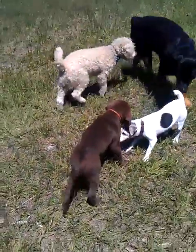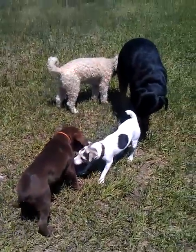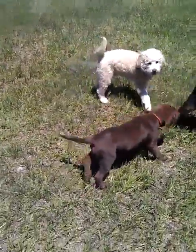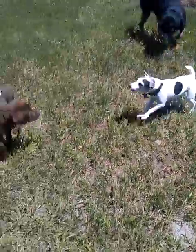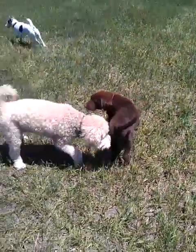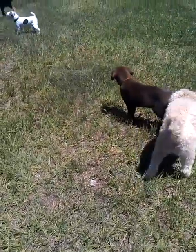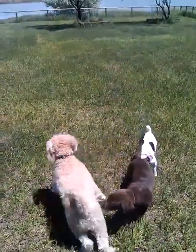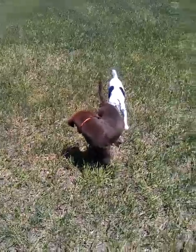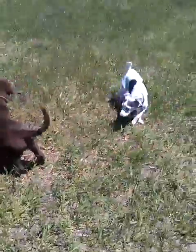Another little tiny one. Yeah, we may end up having to throw her on her side. She's the one that starts trouble. Those two will just play.